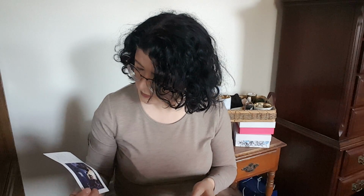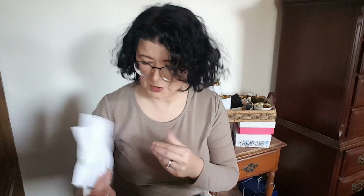Then we have finally this card, Tea Fortune. Green Tea Fortune says, "No one can walk backwards into the future. And now it is time to try something new." Okay. We'll have to start somewhere.